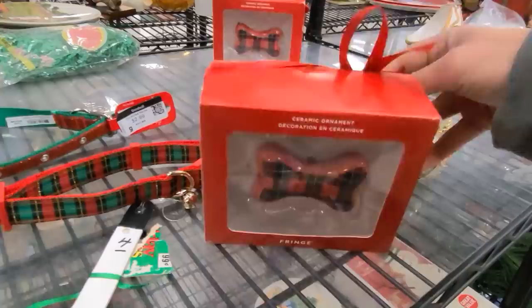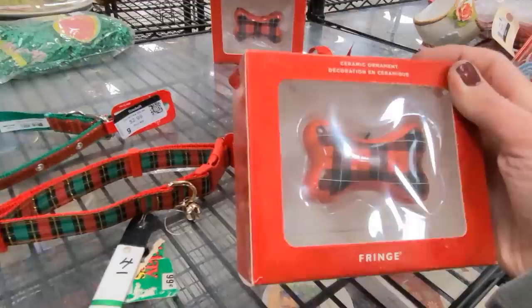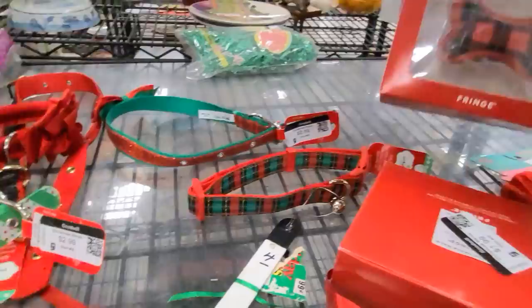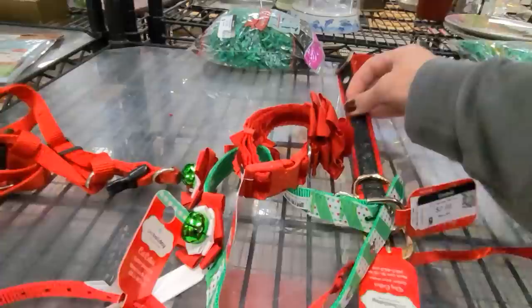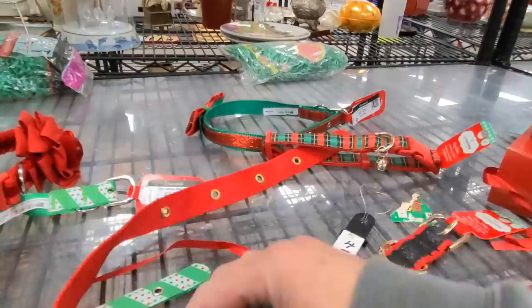Little doggy bone ornament. It's $2, made by Fringe. It's ceramic. And there are several of these. That would look really fun on a pet themed tree. I was wondering whether this would fit Bear, but it looks like it's a bit narrow for him. Probably not big enough.